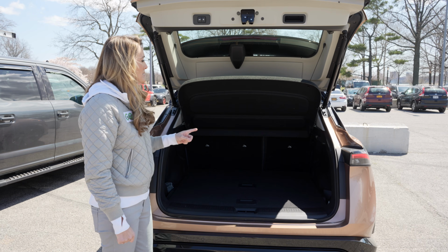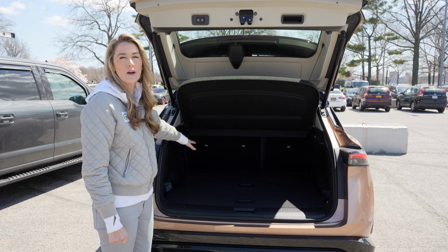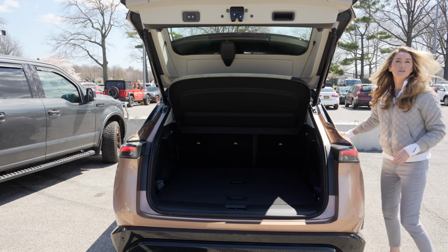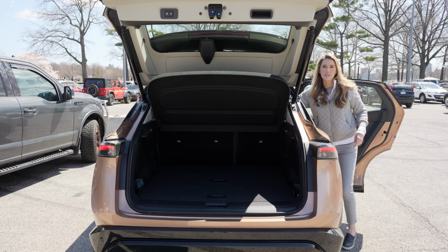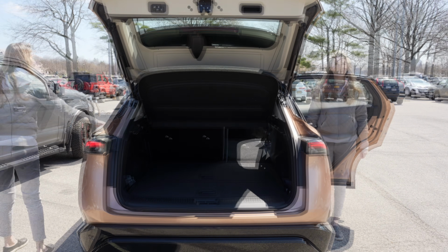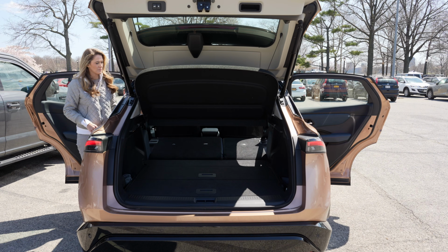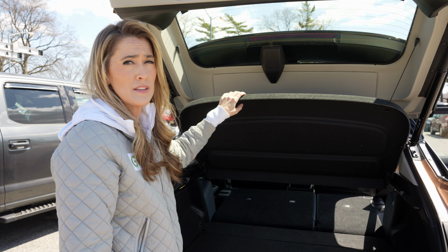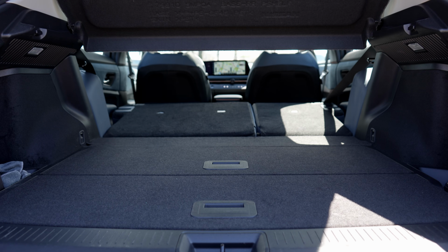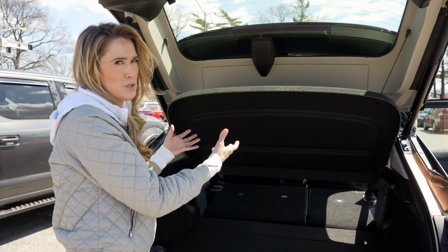But the problem is that there is no button to put the seats down back here while I'm in the cargo area. I have to go around to the side of the vehicle and pull this shoulder latch to fold those seats. I appreciate that they've included this privacy shelf, but I wish it was retractable because taller items interfere with it, and I don't really have a place to store this because it's one big cumbersome piece.